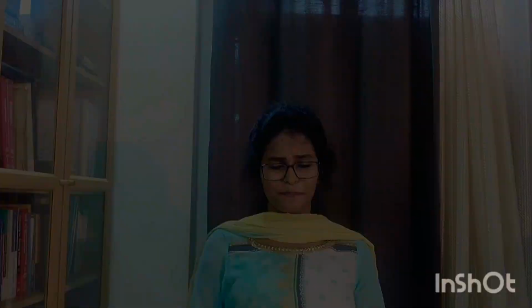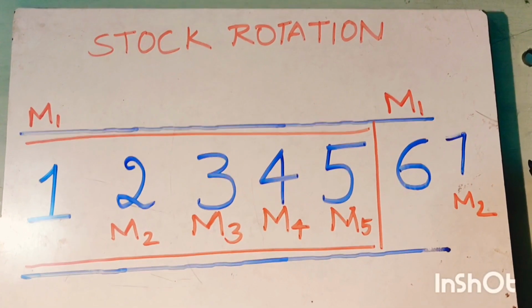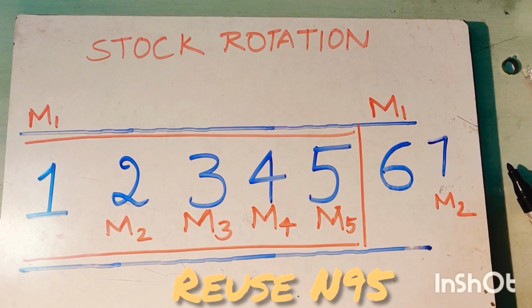You heard me right. You can use this N95 again, by this practice, which I'll be explaining to you in a while. So let's get into it. Well, this is the stock rotation pattern to reuse your disposable N95 mask.